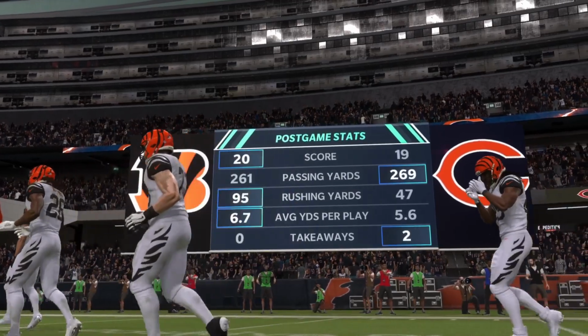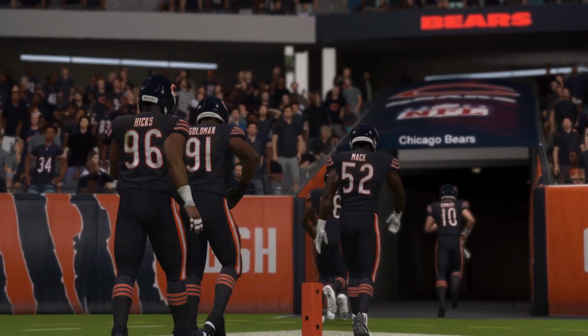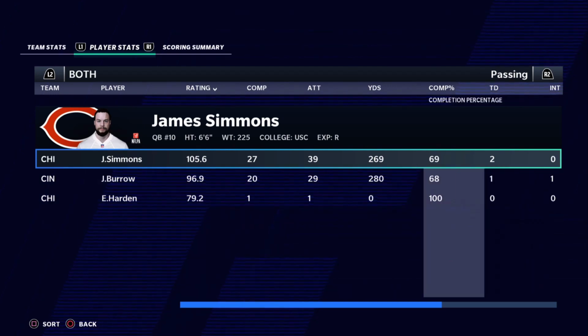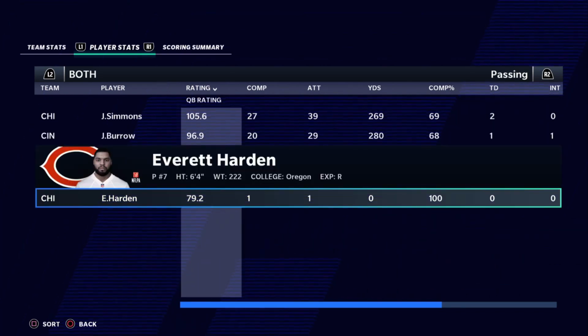Their rushing has been better than their passing in the last couple of games. They actually lost the turnover battle there, but they were able to win the ball control with their running game. Justin Simmons, 27-39 for 269, nice, and 2 touchdowns, 69% completion, very nice. 20 of 29 for 280, a touchdown and a pick for Joe Burrow.